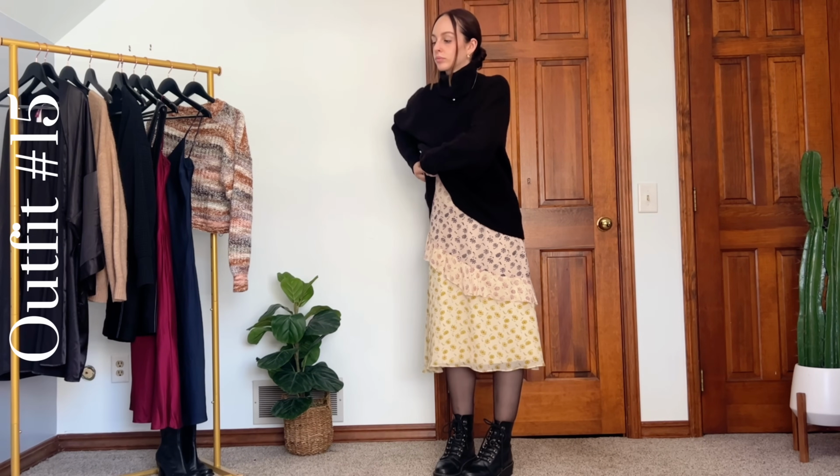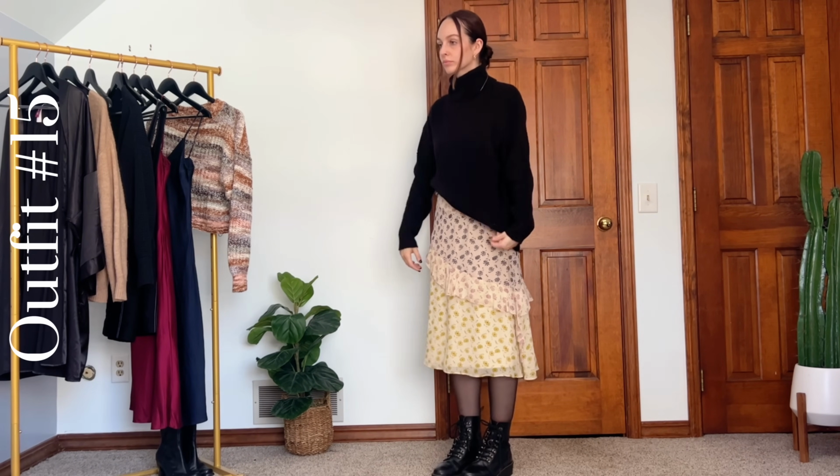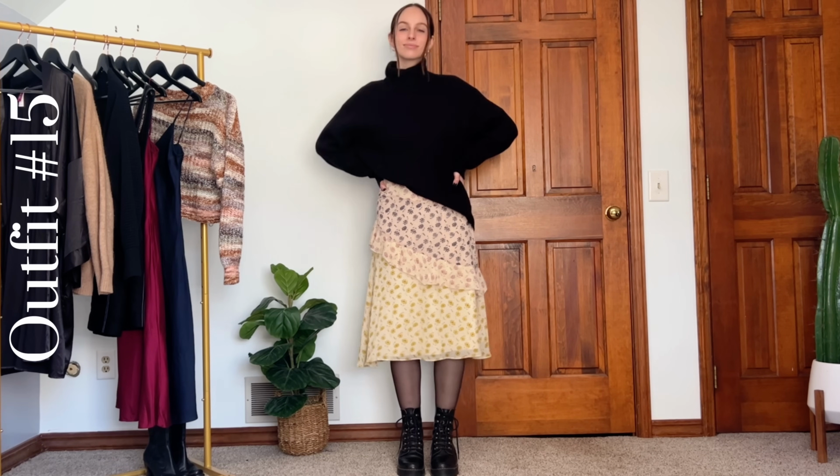And of course, I found my new love with pairing black with a feminine print, as well as angling the sweater like that. Oh my gosh, it's so cute. And I'm really happy that I got to play around with these looks.